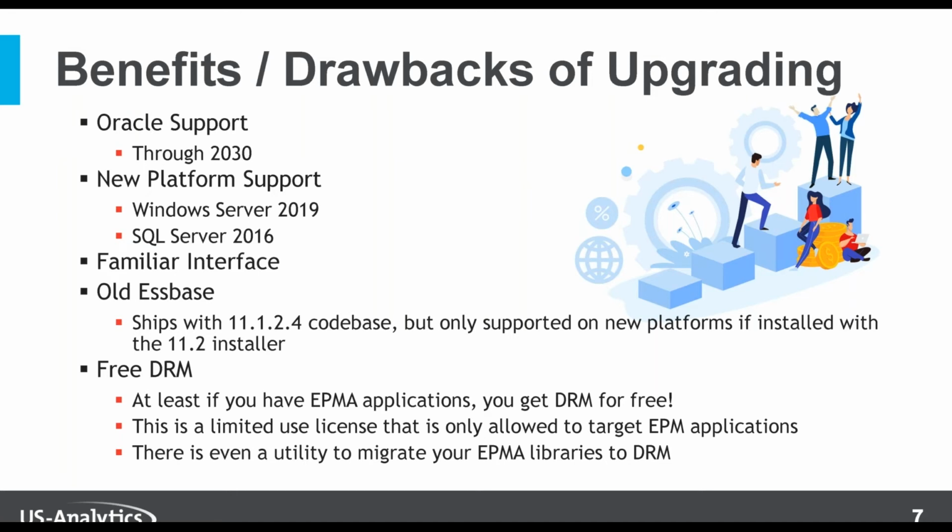It does have the old Essbase, if you will, and if you're using EPMA, Oracle made sort of a last-minute decision not to include that in 11.2, so you have the limited DRM license that you can use in place of EPMA, and Oracle does have a utility to help facilitate the migration of your metadata from EPMA over to DRM.